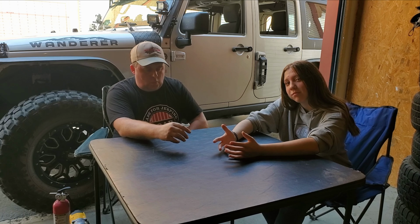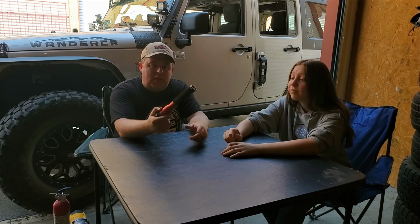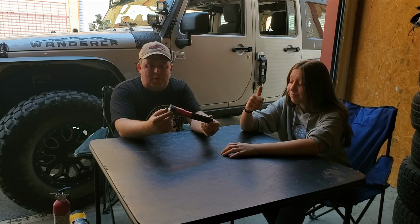All right, so a couple of other things that you should have with you, just as more of a precautionary thing. One is going to be a flashlight, okay? It is a great idea to have a flashlight always charged in the vehicle, just in case the sun ends up going down and you need that little bit of light.